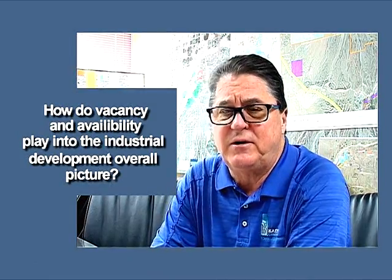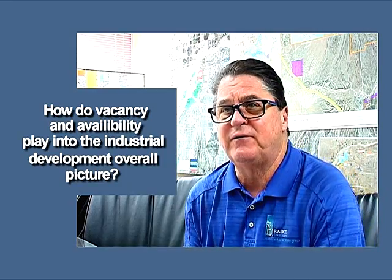So your question about vacancy: we have about a 4.3% vacancy. On availability, we're probably around 6 to 7%. Availability takes into account what's coming due and what's going to be coming up on the market. In the last year, we absorbed about 316,000 square feet, which is not a huge amount when you look at 22.2 million square feet. But that still tells you we have somewhat of a healthy market.